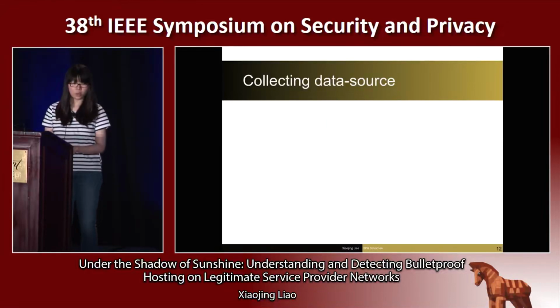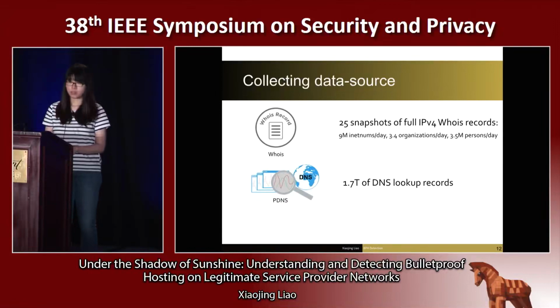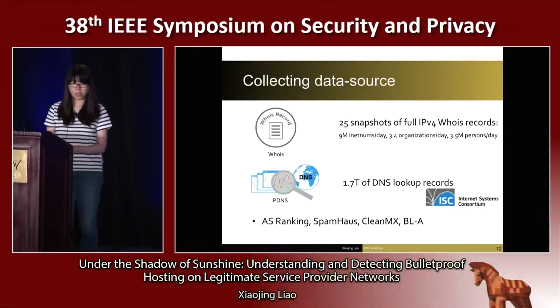Specifically, we run a daily whois scan of the whole IPv4 address space. And then we harvest the DNS records corresponding to the collected whois sublocations. Also, we obtain DNS records by accessing a database collected from the ISC Security Information Exchange program. We're thankful for them sharing the data. Additionally, we collect a variety of reputation-based lists for ASs, IP addresses, domains, and IP prefixes for feature extraction and to support the training of our detection model.